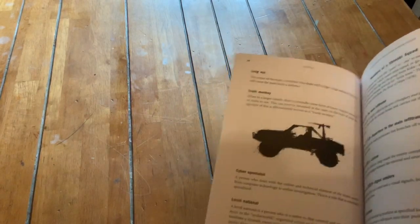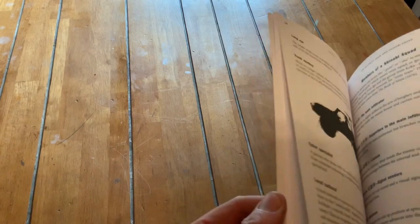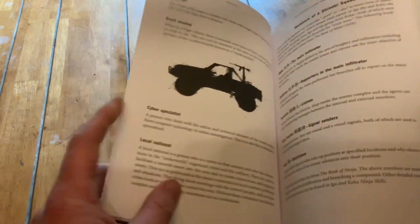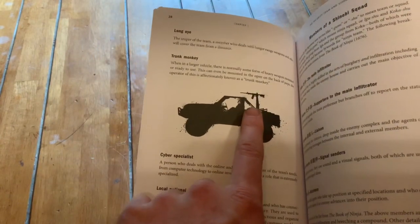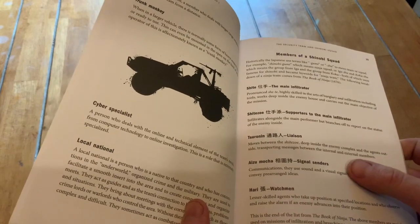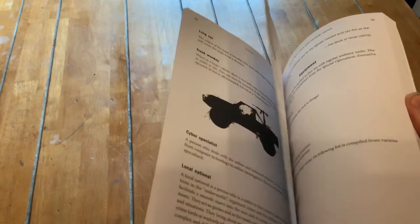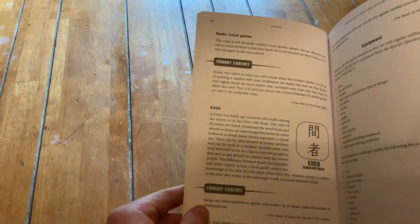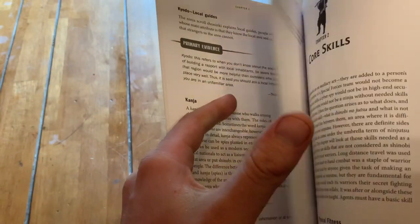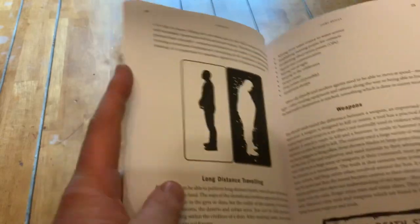But it starts about here where we talk about the different types of the team. So members of a security team, things like you get the trunk monkey who sits there, and then we compare it to the ninja team, signal senders, liaison, things like that. So I'm going to try and take you through this as best. As you can see on there, we start talking about the basics of what it does, and we've got a comparison there of what the old do and what the new do, and show how they are very similar.